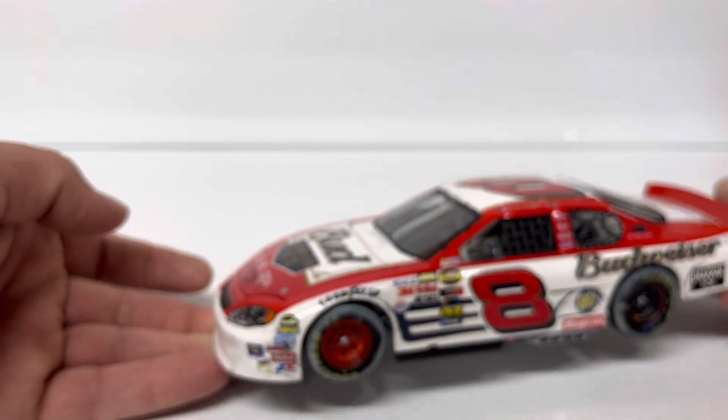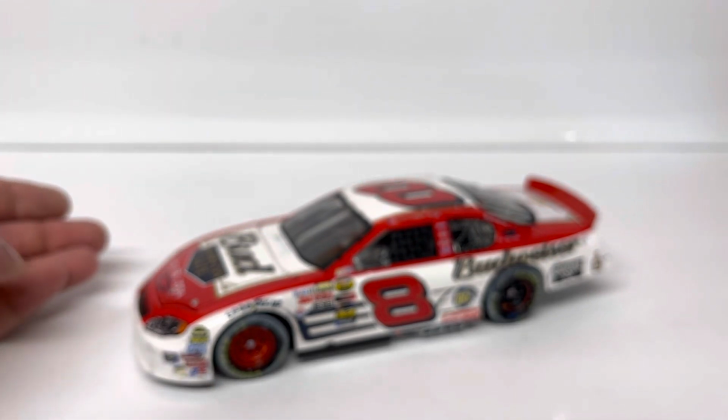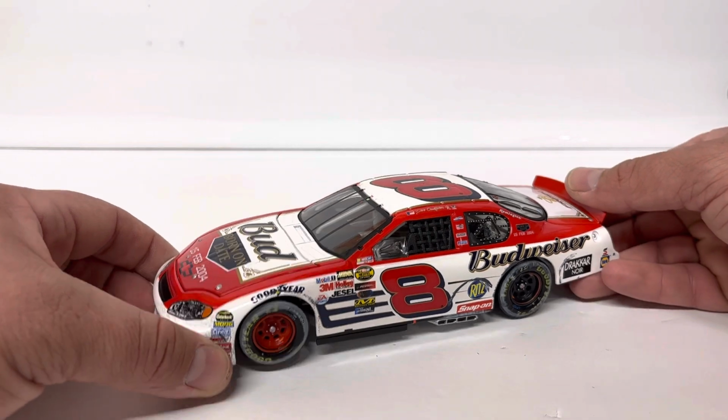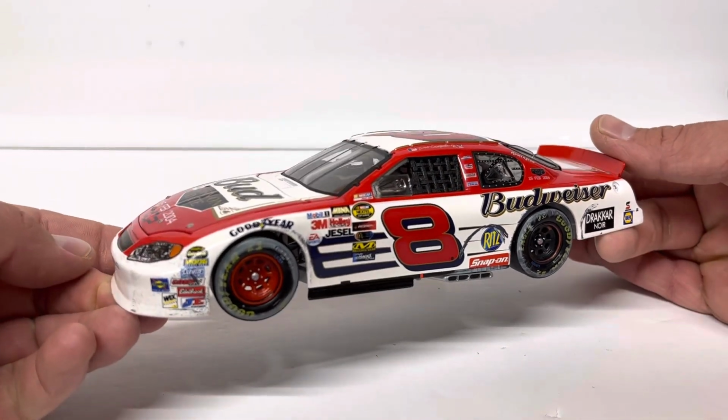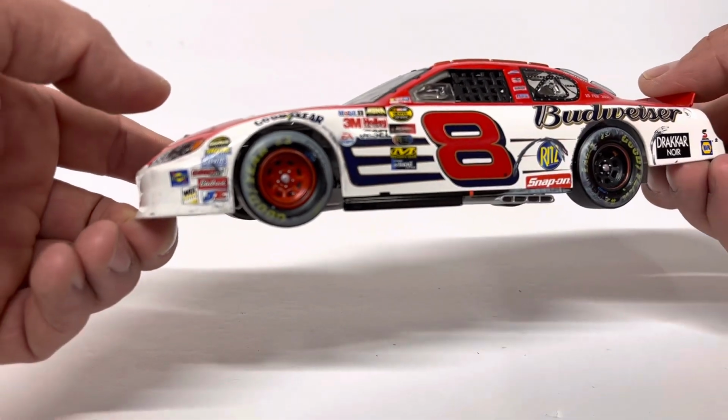So the next year, our man Dale Jr. won the Daytona 500, and this is a full race win version. I can get this to focus. I don't know why I'm having such an issue with this. It must be because I'm coming in close and going away and on and on.